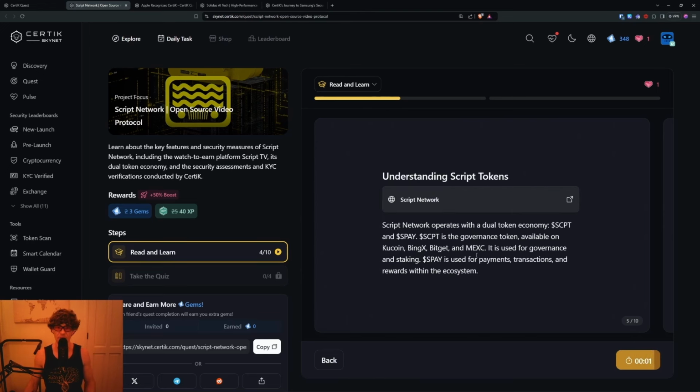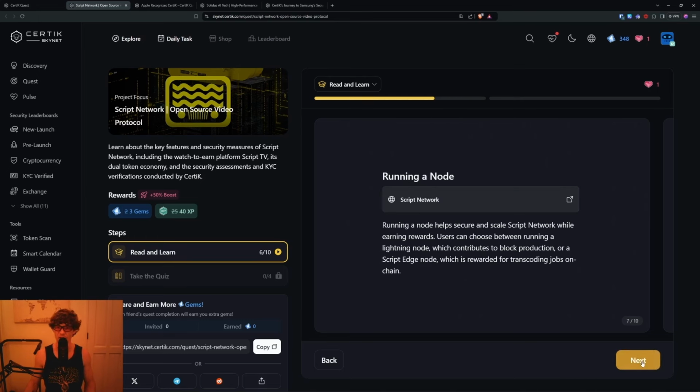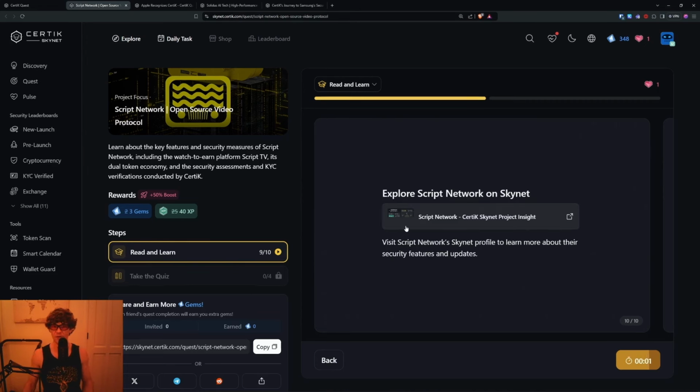Understanding the Script token. So SCPT is a governance token available on various exchanges. It's used for payments, transactions, and rewards in the ecosystem. So it allows users to watch multiple channels to earn rewards. You can sign up, verify your account, collect 1,000 points by completing such tasks as watching television daily, signing in every day. You can run a node, help secure the network, and earn rewards. And they have the governance. You can dive into more by holding the token. D-storage or decentralized storage solution significantly reduces costs compared to Web2 alternatives. And then explore the network to learn more.